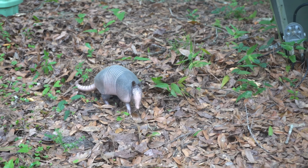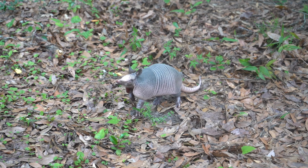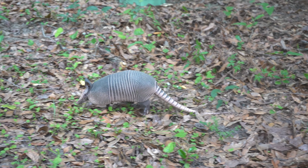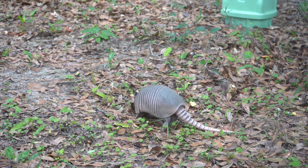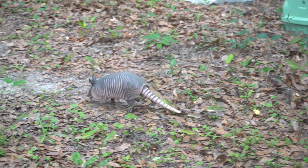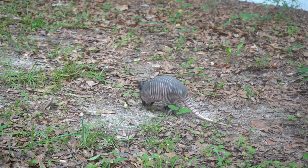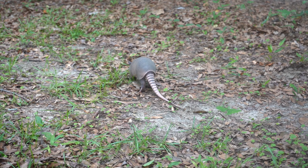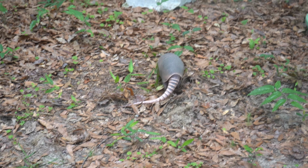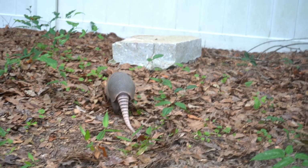And they love where there's a lot of, I see you. Hey, what's up? So this one smells me, they have an excellent sense of smell. And if you notice the hearing, excellent sense of hearing. But the eyesight on the other hand is not so great. But they have these claws that are excellent for digging. And they make their way around pretty good.